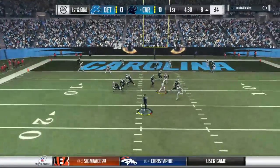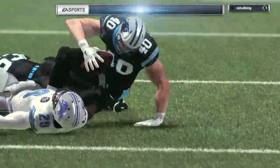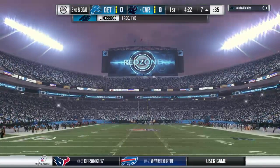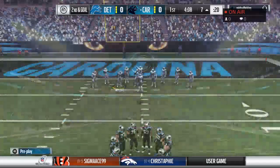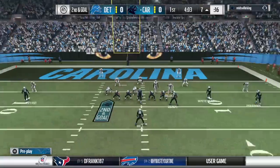Now a play fake here on first down. He's going to get this one out to his fullback. They'll give him a yard on the play, and it'll be second and goal. And now the Lions' defensive starters. Aaron Donald's dimensions were talked about big time when he first entered the league. Many called him undersized. Now they just call him all-pro.